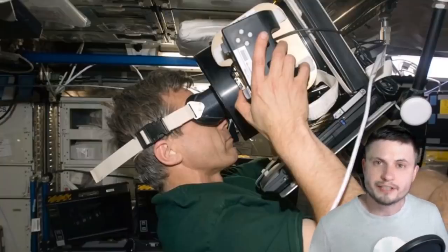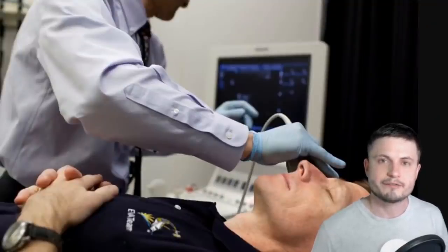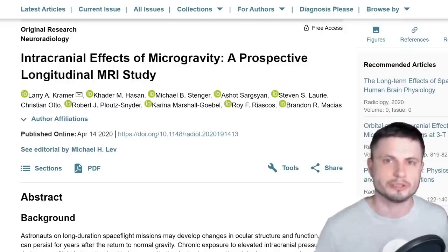And so trying to investigate what's happening here and obviously discovering the true reasons has always been sort of the priority for various NASA studies. And so by collecting data from 11 different astronauts, 10 men and 1 woman, over the past few years, the scientists behind this study may have finally been able to find the reason for why SANS happen, but they don't really have a solution to it just yet. So let's find out what they discovered.